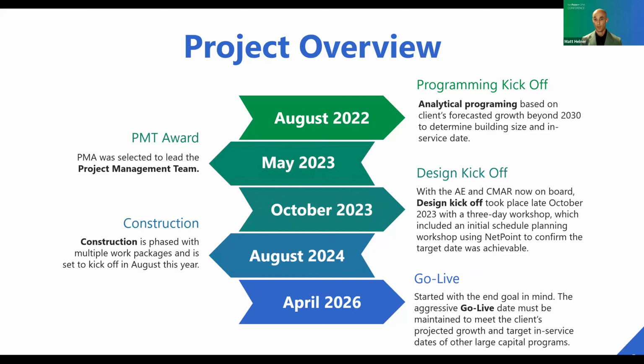The programming phase kicked off with a very extensive analytical analysis of all the client's facilities to help us determine the building size, the overall scope, look at lessons learned from other facilities, and assess all the potential locations.